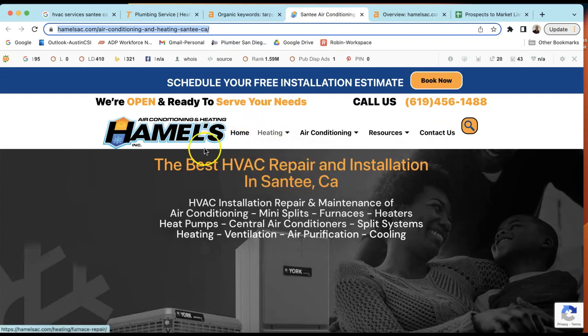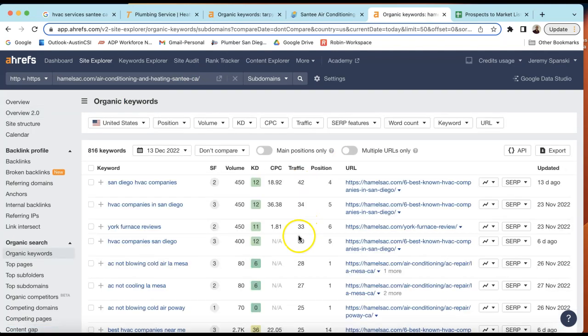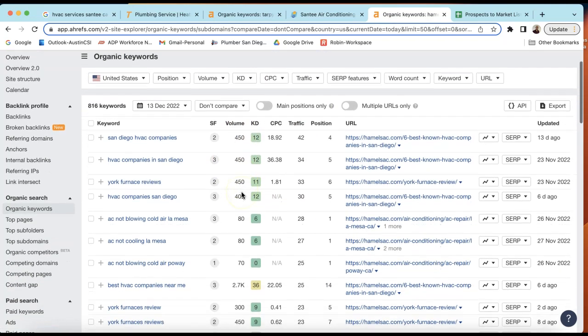So here's Hamel's website, as I said, and here's their number. So here's their URL with that one page we're trying to outrank in that Santee area. And they're using 827 keywords. So not too many more keywords than you're using. You get very close to outranking them.